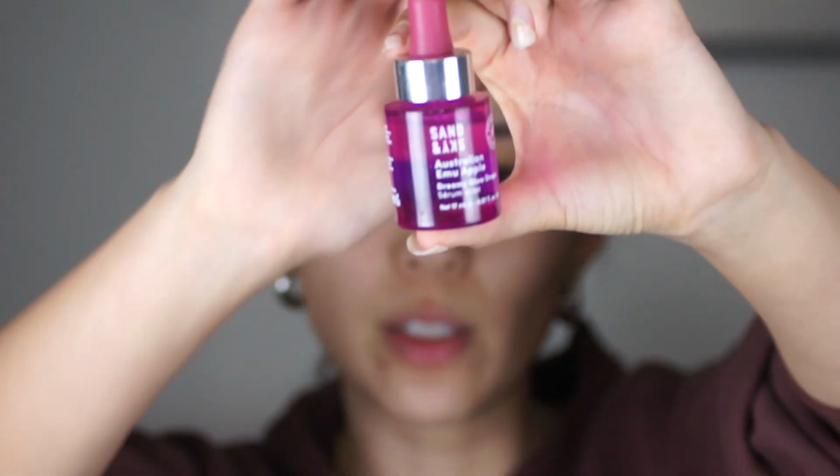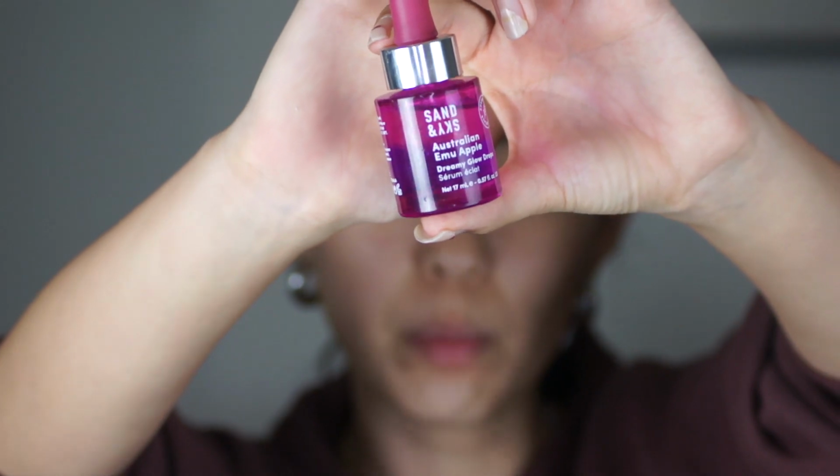So I'm gonna go in with the Sand and Sky Australian Emu Apple Dreamy Glow Drops. This is what it looks like, and it's a hyaluronic acid serum with vitamin C. It's a dual phase, biphase serum, so it's really unique. I've never seen a formula quite like this on the market. I don't know if you can see it, but it does split right in half.